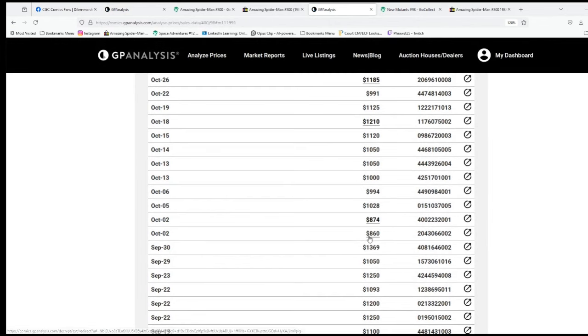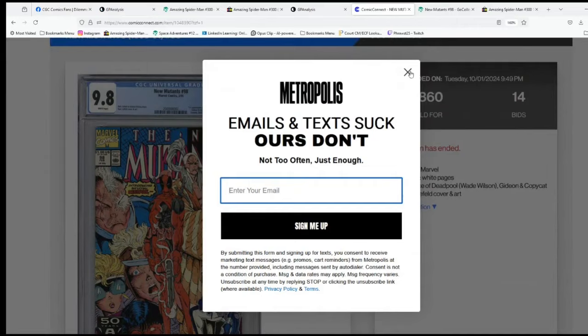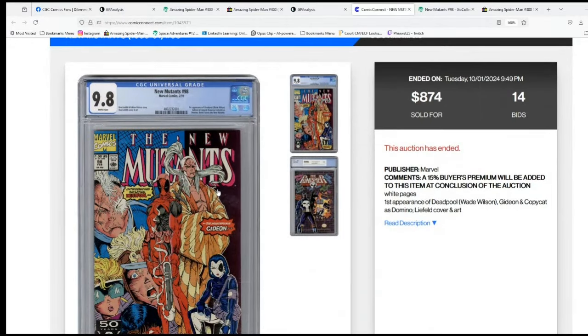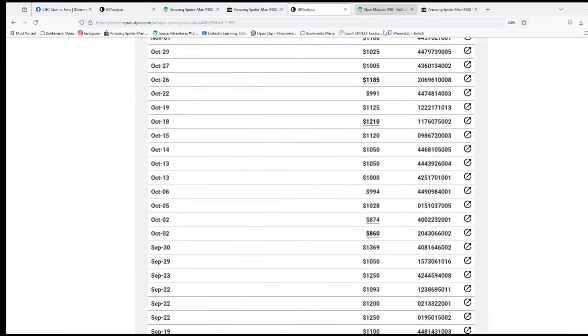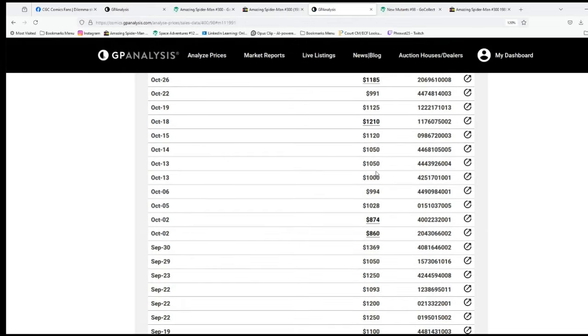These two were in early October. And let's see, there's a link to them. Let's see where they happened. This one was on Comic Connect, a 9.8 white pages, great looking book. So if you were watching that auction, you could have won that one. And there was another one right afterwards, also on Comic Connect, 9.8 white pages. So you had two opportunities right there to grab that book for pretty cheap. And then right afterwards, up over 1,000. So that's the type of thing that, if you're really concerned about the financial side of it, you've just got to be patient and wait. And you've got to let the book go if it doesn't hit the prices that you think it could.